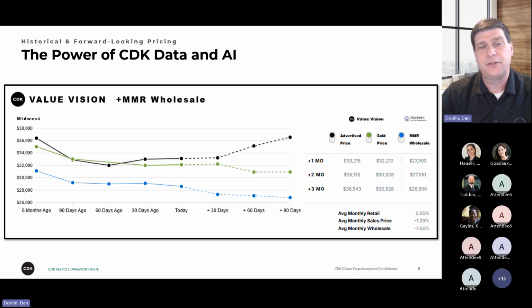So you see three lines on the graph here. The blue line at the bottom is the MMR or wholesale value. The black line is what we gather from the listings.